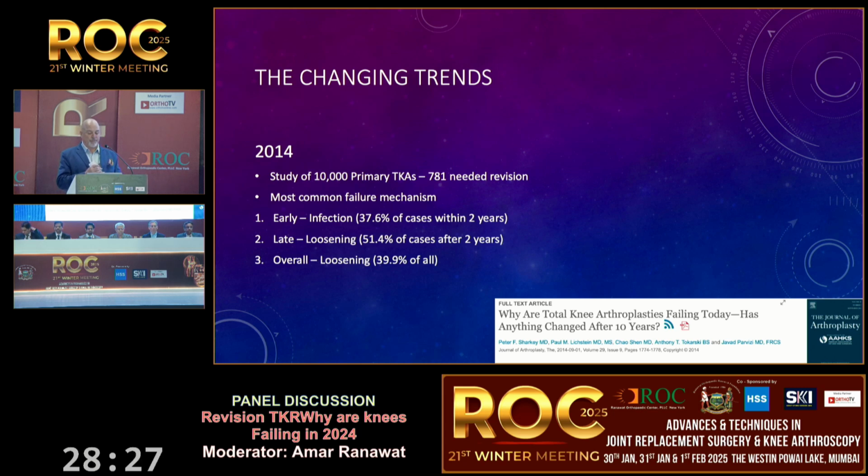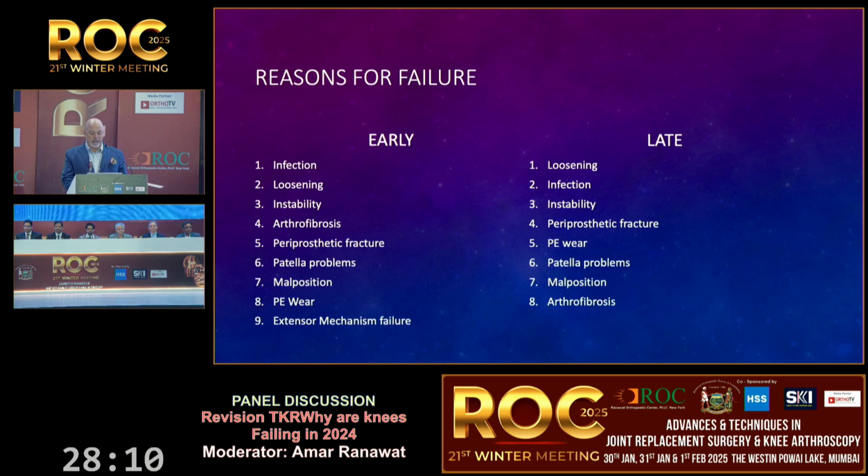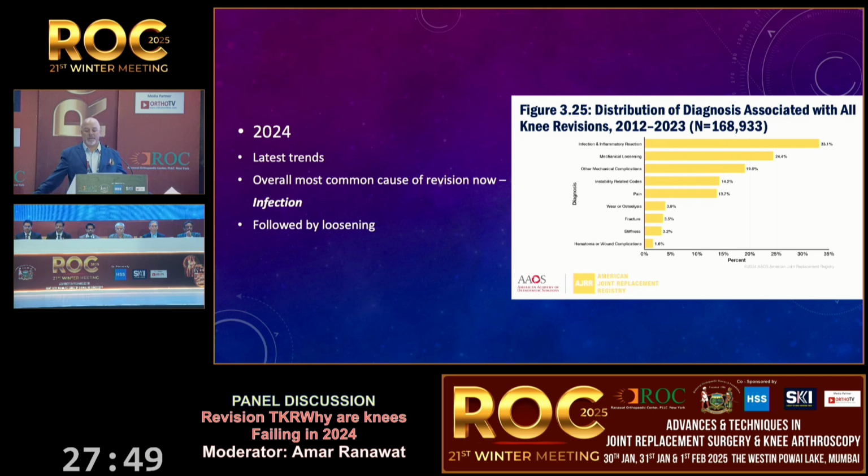Most of the registries support that infection was the most common cause of early failure back in 2014, and that loosening was the most common cause of late failure. That was the data we had about a decade ago. Early on: infection, loosening, instability, stiffness, etc. You can see the late ones, all the different reasons, but infection and loosening are still the two most common. And now most recently, it's become infection, both the early and the late cause of failure.